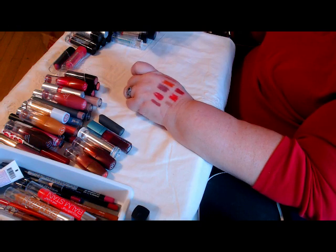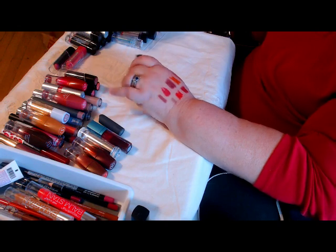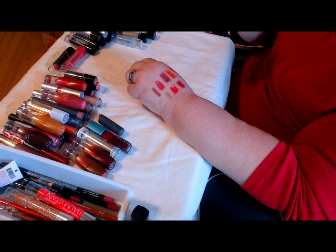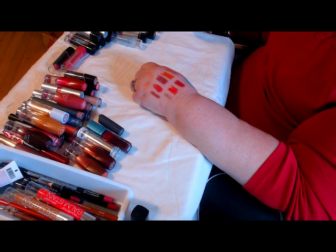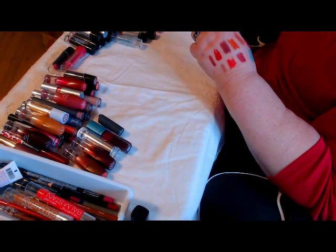And this one is technically not a lipstick. It's an e.l.f. lip balm, kind of like these Wet n Wild sticks. It's in, God help me, here we go again with the nude. But it's got kind of a menthol bit to it, and it's got some SPF in it, SPF 15. But it, like, disappears. It just plain disappears.